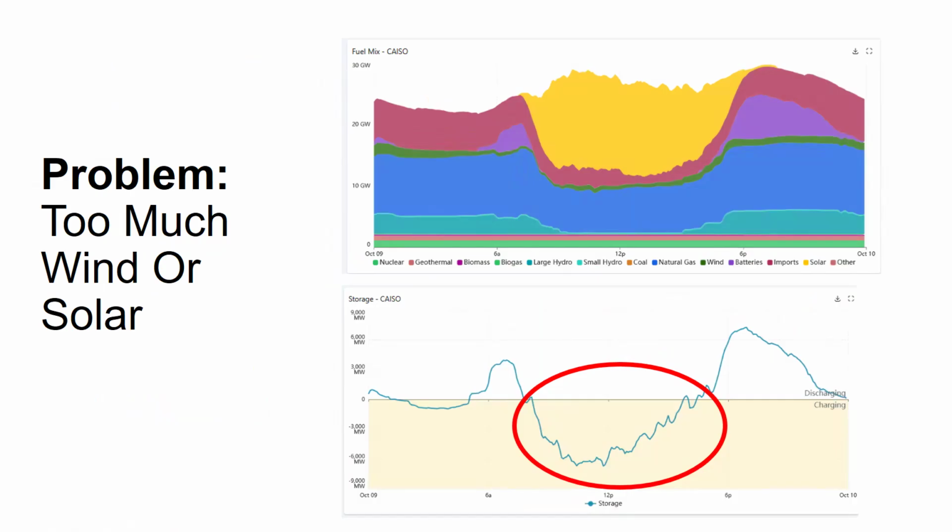Another problem of too much wind or solar. This is the California power system at the top of this in a recent day. That big blob of yellow in the middle is solar power coming into the system. The other colors are natural gas, biomass, hydro, and wind and nuclear and other resources. Well, all that solar in the middle of the day creates a glut of power. No problem. At the bottom of the graph, you can see that power is being put into storage. This blue line at the bottom is the use of storage, delivering power into the system in the morning and the evening, but taking power from the system in the middle of the day.